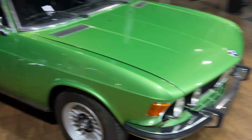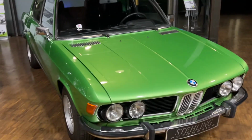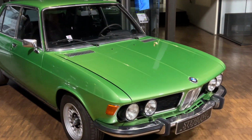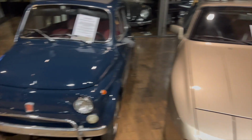And then here we have one of the original BMWs. I think this is derived into the 3 Series or the 5 Series. My granddad had one of these in blue, which is really cool. And as we see here, it's the classic Fiat 500L. It looks classic, it's nice. It's a cute little car.